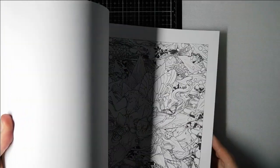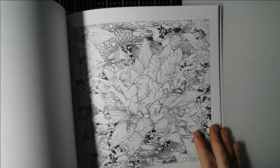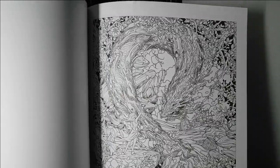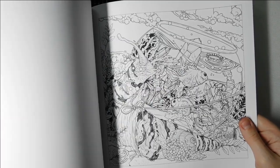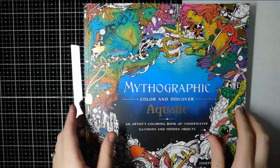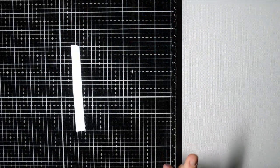The pages from here take me 2 to 3 days at least to complete, so I need to make sure that I'm wanting to dedicate the time to actually colouring in these. They're very, very detailed books. I've just finished one, it's the castle one actually.